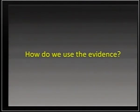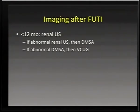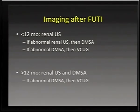So how do we synthesize then this evidence from multiple trials? Well, at our institution, if they're younger than a year, if they have an abnormal ultrasound, they're going to move on to a DMSA scan. And then if their DMSA is abnormal, we're going to get a VCUG. And I can show you the numbers if we have time later, but this helps to identify those children with reflux that we might want to emphasize treatment in.